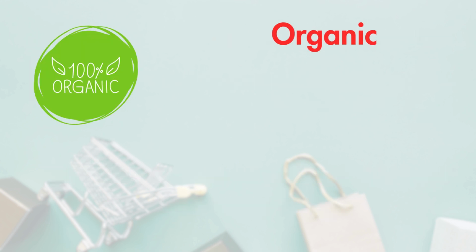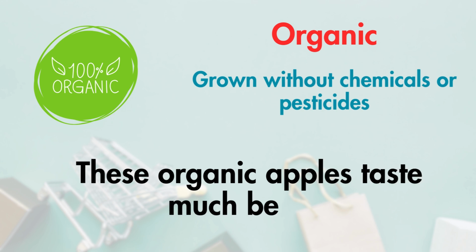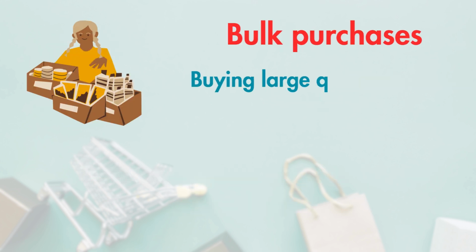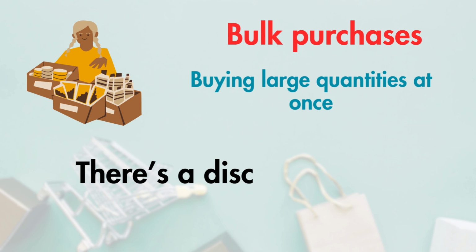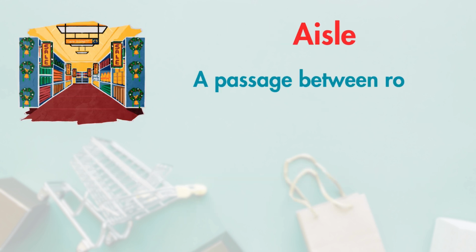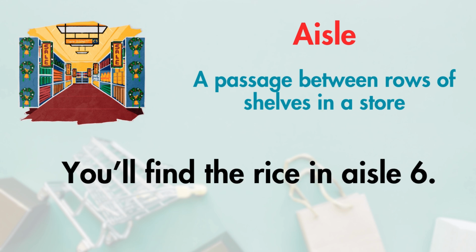Organic, grown without chemicals or pesticides. These organic apples taste much better. Bulk purchases, buying large quantities at once. There's a discount for bulk purchases. Aisle, a passage between rows of shelves in a store. You'll find the rice in aisle 6.